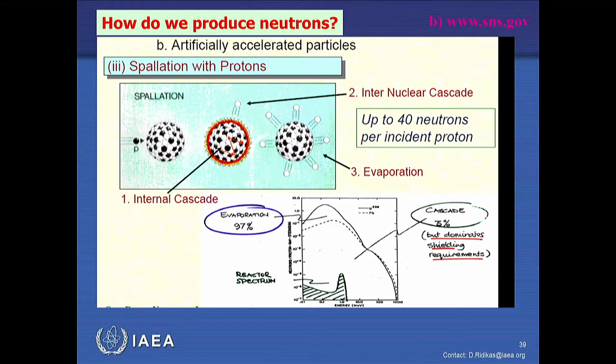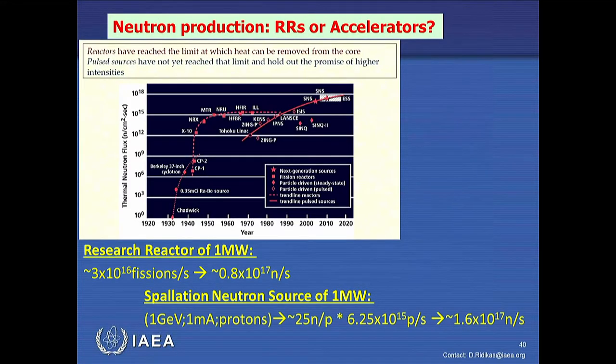Now you can do something similar by accelerating a proton to very high energy, to interact with a heavy metal target, and after each reaction you will emit up to 30, 40 neutrons per incident proton. If you have a high intensity proton machine, it allows you to create a neutron source equivalent to a 1 megawatt power reactor. The message here is that you can produce neutrons in two different ways, without nuclear material, without potential criticality accident or incident, but how far can you go with the two technologies?